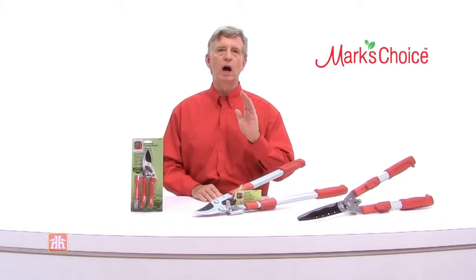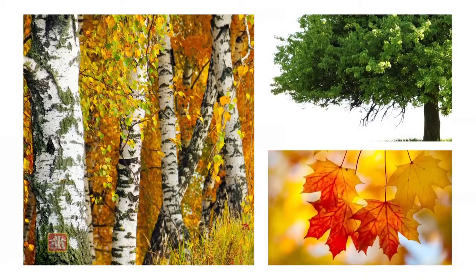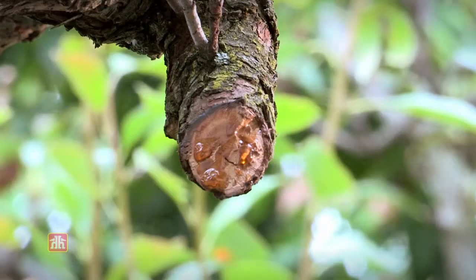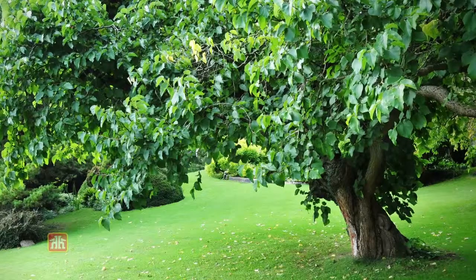But when it comes to hardwoods like birch, ash, and maple, you want to prune when the tree is in full leaf, as you want to minimize bleeding or the amount of sap that the tree loses due to the pruning process. If you prune too early, the tree will bleed excessively. Pruning when the tree is in full leaf gives you between 6 and 7 months in most areas.